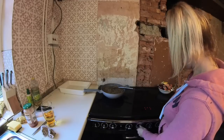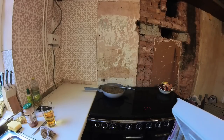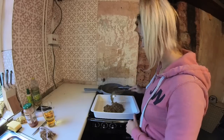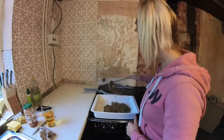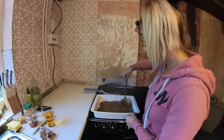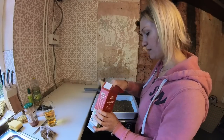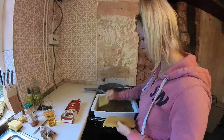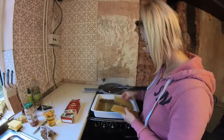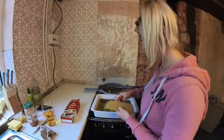So now I can turn the hob off. I can get my lasagna dish. So I'm just going to scoop some of the meat and veg mixture into the bottom of the tray. Push all that down into the corners, and then I'm going to get my lasagna sheets, and I'm just going to move this away. Yeah, I'm just going to lay the sheets on top. Move these up a little bit. It doesn't matter if they overlap slightly.